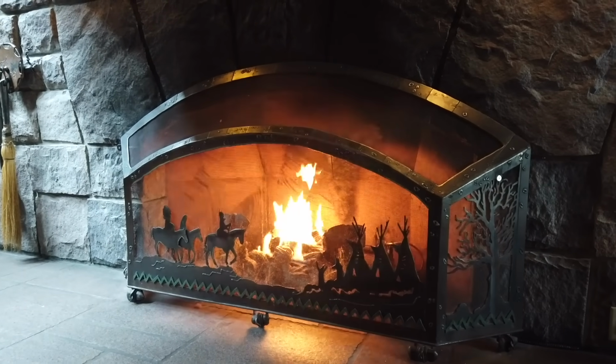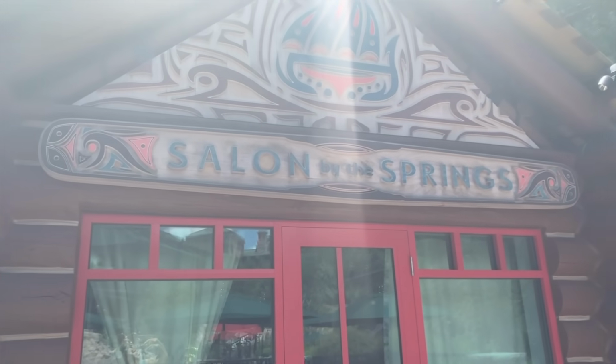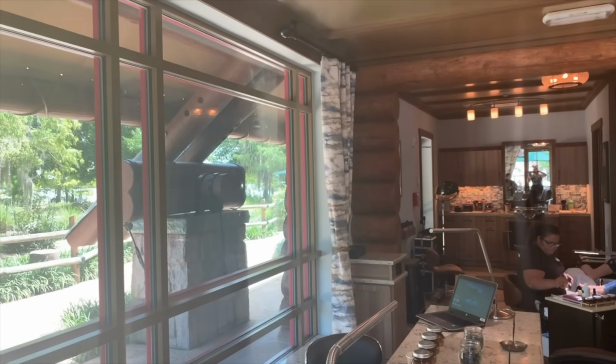There's also a salon here at this resort. It's called Salon by the Springs, and here, if you need a little extra pampering on your Disney vacation, which I get, I understand, you can stop by the salon for manicures, pedicures, hairstyling, and other spa services. So honestly, that sounds amazing to me as well.